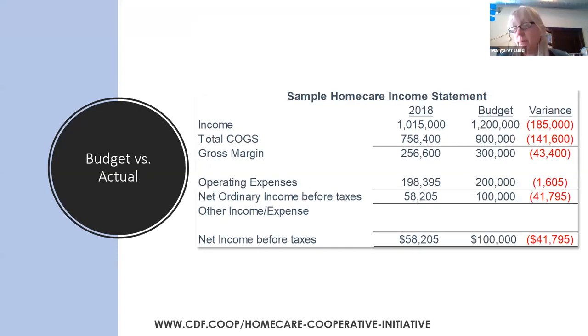Another one might be comparing to budget. So we should all have budgets. I'm going to talk about budgets later. The budget for the organization is made before the year even starts, when you get together and talk a lot about what do we think is going to happen this year? What do we want? What do we aspire to? What's the year that we would really like to have? And what do all those numbers look like?